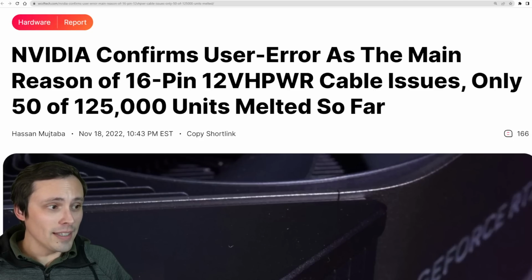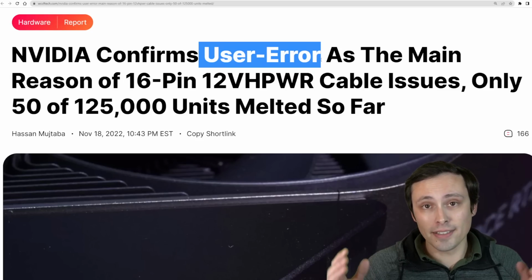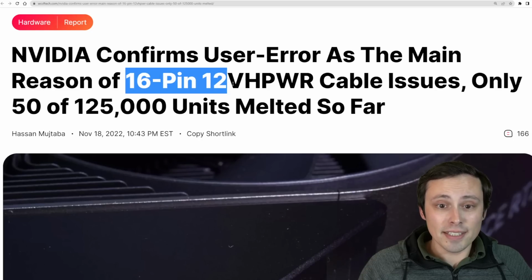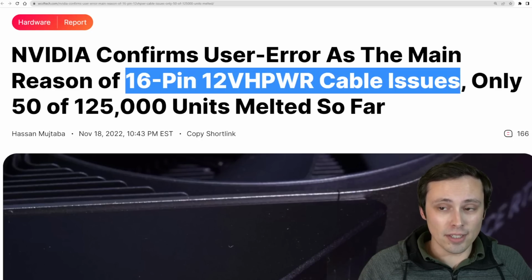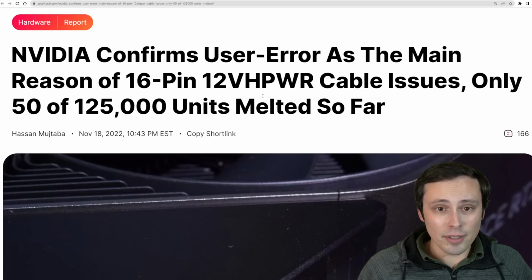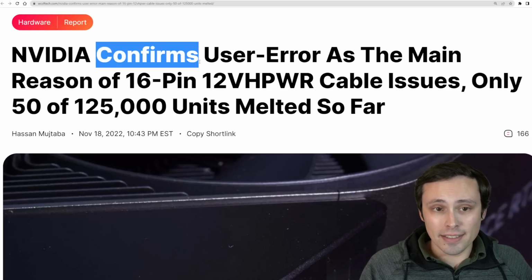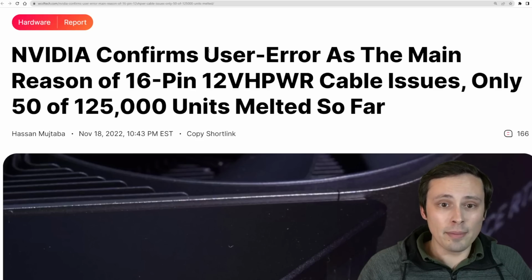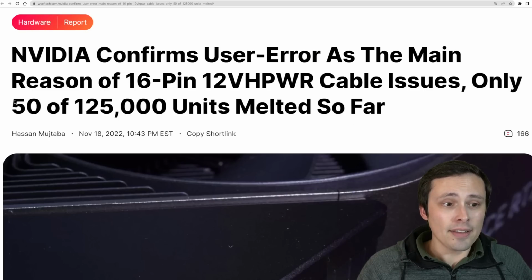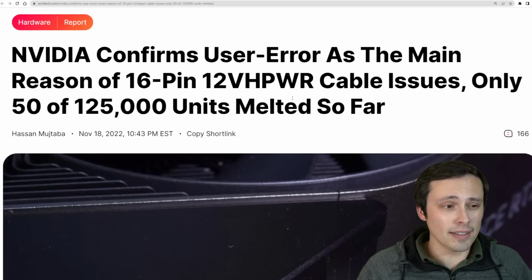So you can take a look at that if you're interested. And then I didn't want to lead with this because I think you're all sick of hearing it, and this is probably going to be the last time we talk about it unless there's any other big update. But the melting 16-pin 12VHPWR power cables on the RTX 4090s. The official statement from Nvidia is finally out. They basically are confirming what Gamers Nexus concluded, which is it's primarily user error by not having the cables fully inserted, and that it is only, to their knowledge, 50 out of 125,000 units that have had this failure.